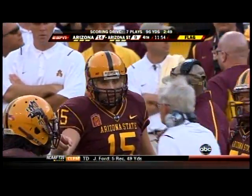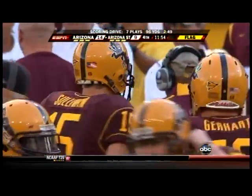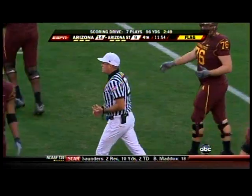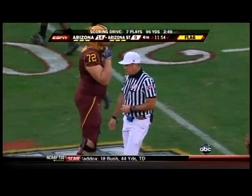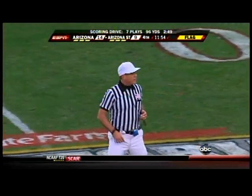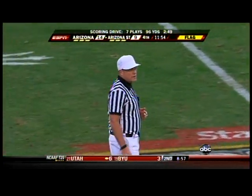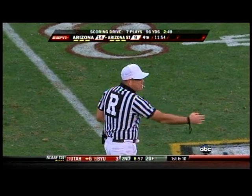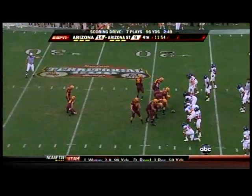We get it for this. Might have got a flag after the play was over. Could have been a Sun Devil taking his helmet off before he got to the sideline. And this will only affect, I think, the extra point. This is going to be a long extra point try.